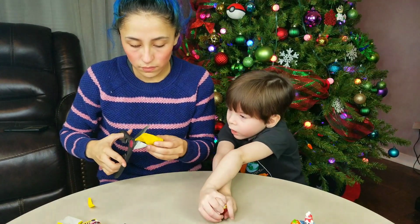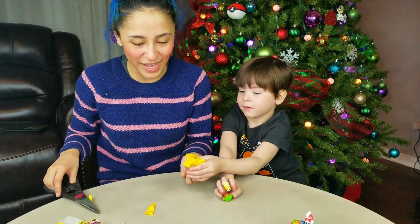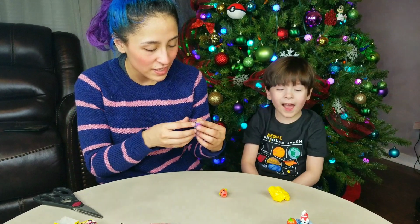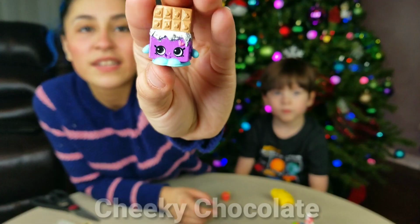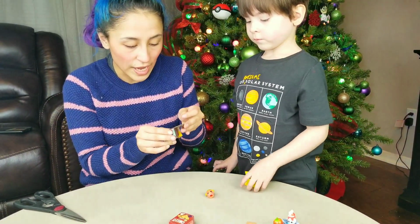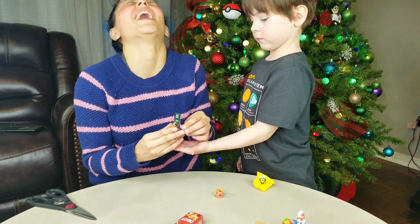What do you think's inside, Erin? You think it's a cookie? Maybe. Maybe it's like a cookie. Oh, it's a chocolate! It's chocolate! Cute! We had that one before, yeah. Oh, yeah. I remember. Okay, let's see what's inside the... It's Marie Callender's apple Dutch pie. Dutch apple pie.